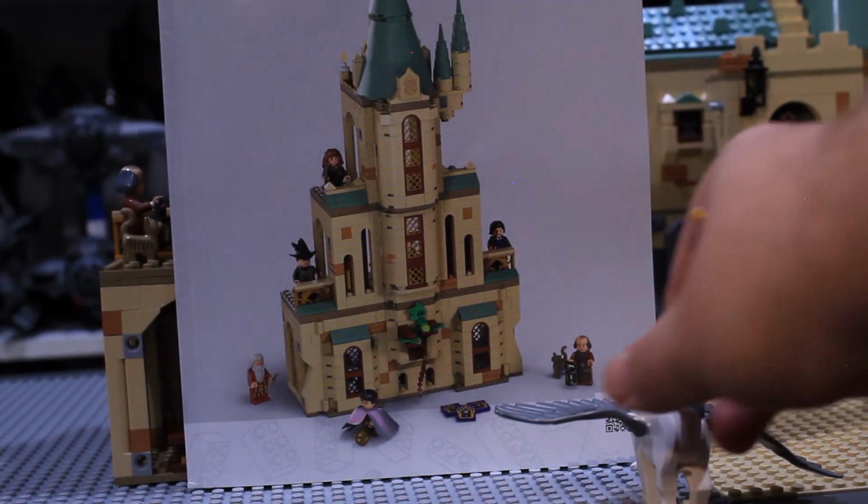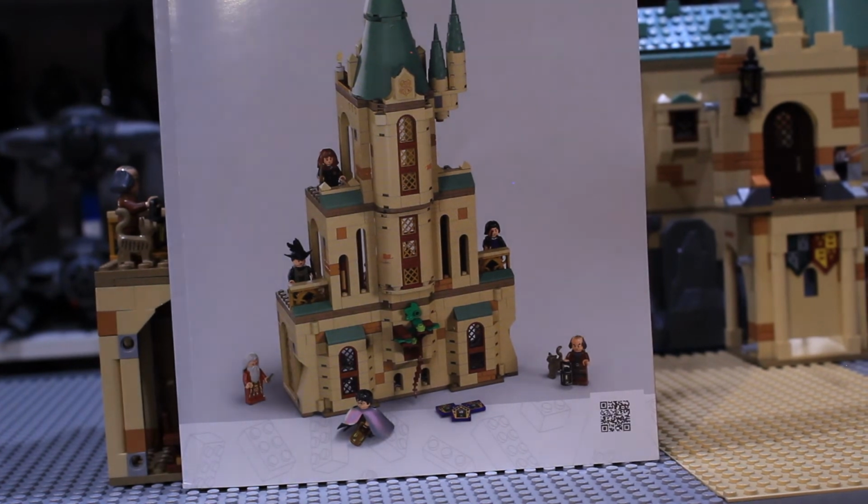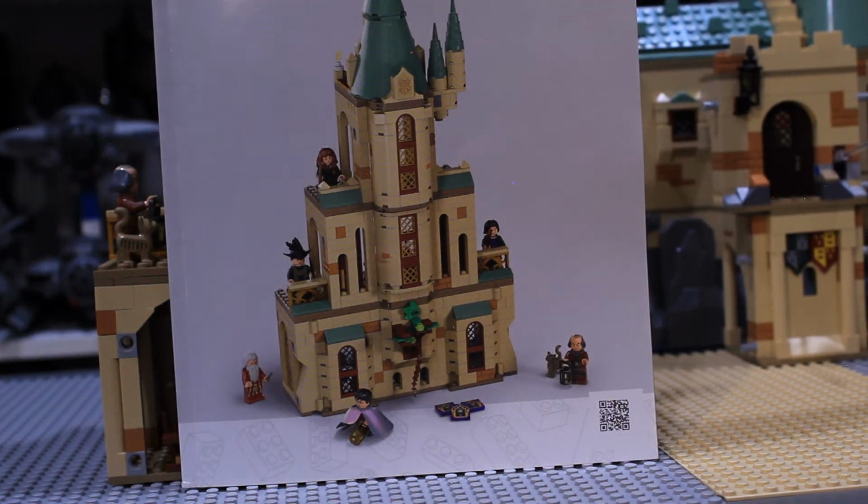Let's move buckwheat. Got a little QR code so that you can download a digital version, which, I don't know, I really don't like this.